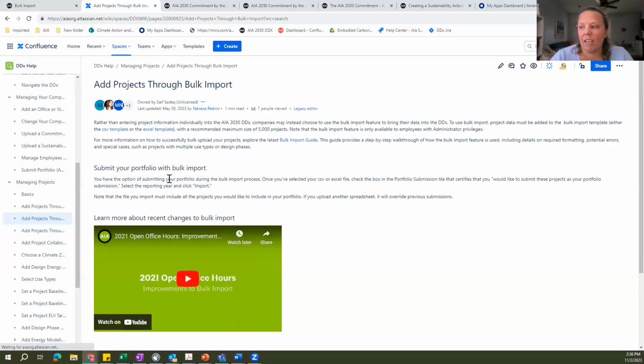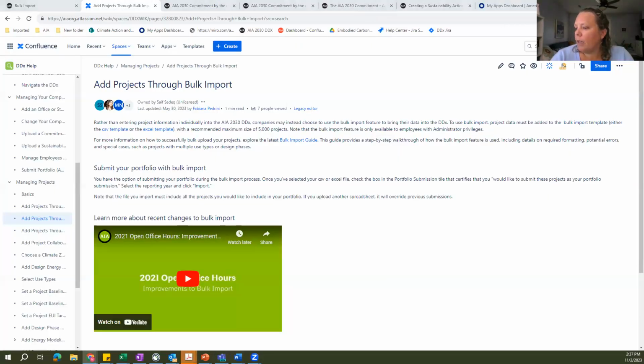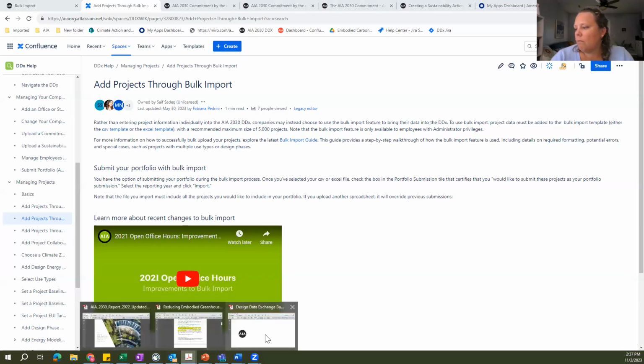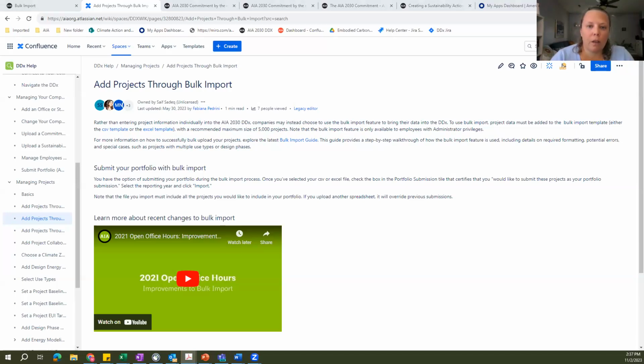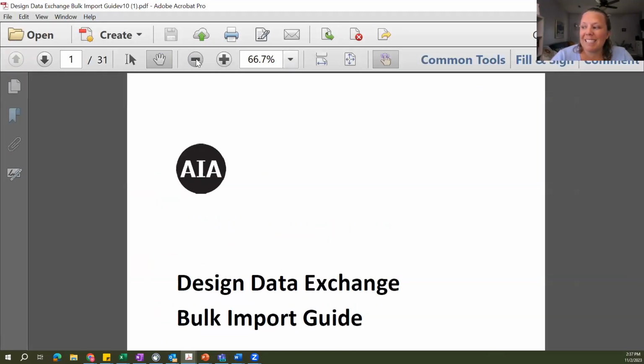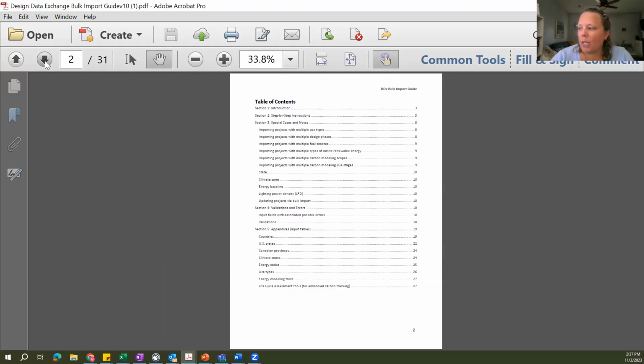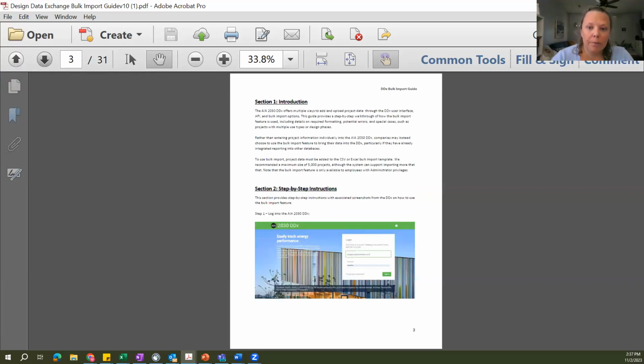gives me, you can find a video, you can find instructions. We have a handy dandy bulk import guide, which is still being updated for this year. That's not it. Where'd it go? Maybe it's behind. There we go. 2 screens. The bulk import guide will get into very levels of detail on how you make sure everything is perfect in your bulk import.